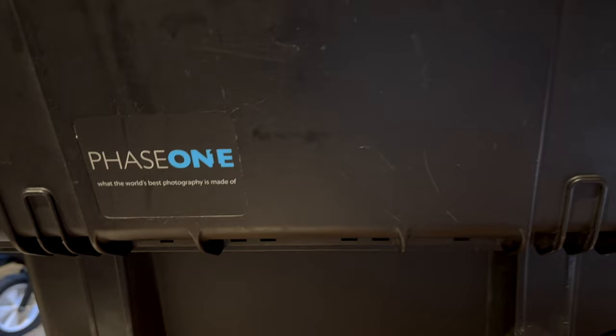And here's a Pelican case I'm using for travel. All right, we're gonna head to Japan now.